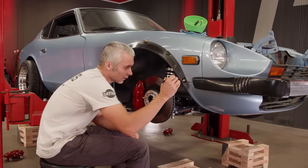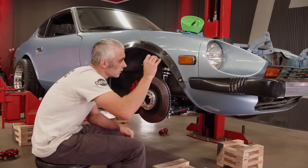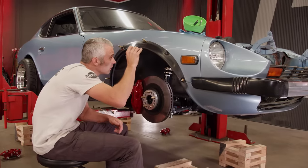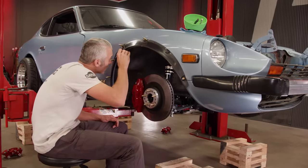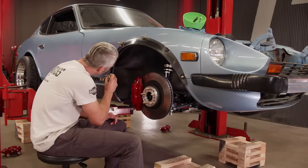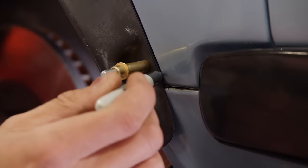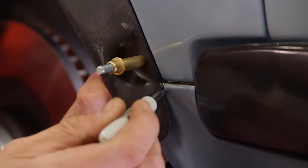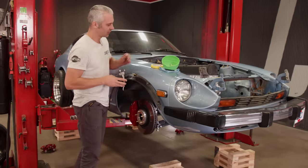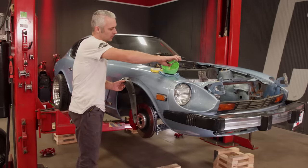So I'm gonna trace a line on the inside of the flare on the fender here, and I'll also trace a line on the outside. That way we know exactly where to cut and where our mounting holes are gonna be. Get these off of here. Lay down some tape and then we'll start cutting.